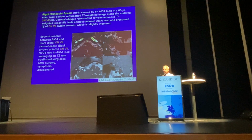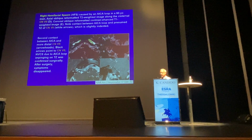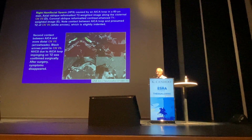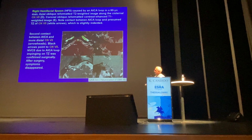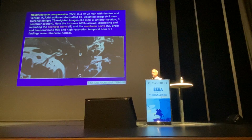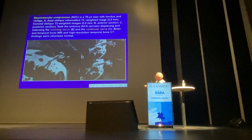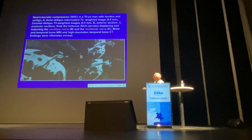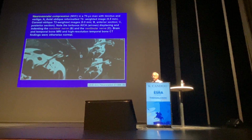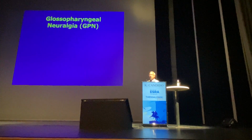Here's right hemifacial spasms by the AICA in a 60-year-old gentleman, showing once again contact, secondary contact and primary contact through the PICA and the AICA, and once again the patient was improved after surgery. Surgery did help to resolve the symptoms. Neurovascular compression in a 70-year-old gentleman with tinnitus and vertigo over here. So we're talking about cranial nerve number 8 over here, and you can see the areas of compromise here of both the cochlear nerve and the vestibular nerve for this individual having tinnitus and vertigo, also underwent uneventful surgery.